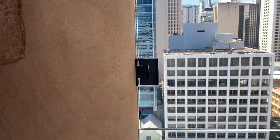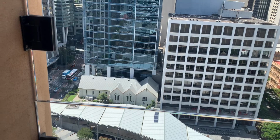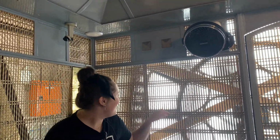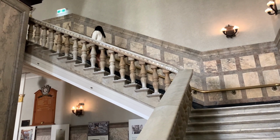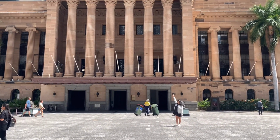Church directly in front of us, so a little white one with the silver building. It was built in the... Can you see the clock tower? That's where I went earlier.